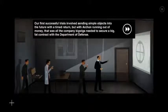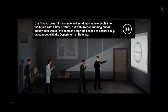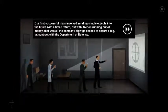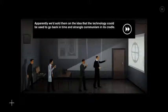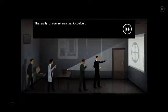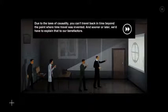Our first successful trials involved sending simple objects into the future with a timed return. But with Archon running out of money, that was all the company bigwigs needed to secure a big fat contract with the Department of Defense. Apparently, we had sold them on the idea that the technology could be used to go back in time and strangle communism in its cradle. That would be wrong. The reality, of course, was that it couldn't. See? Due to the laws of causality, you can't travel back in time beyond the point where time travel was invented. And sooner or later, we had to explain that to our benefactors.